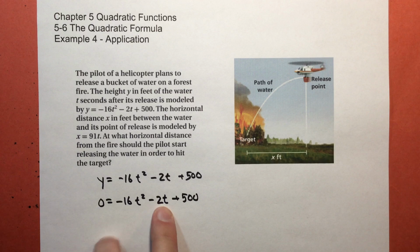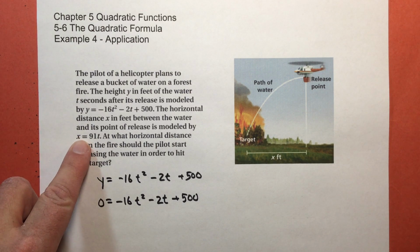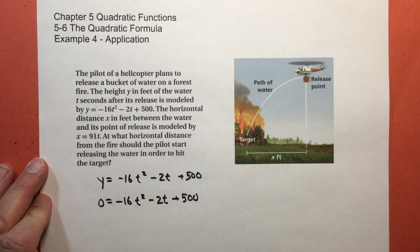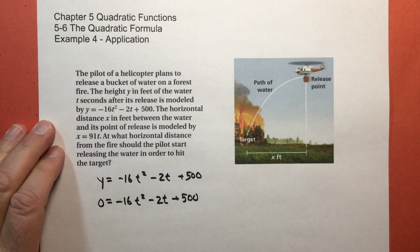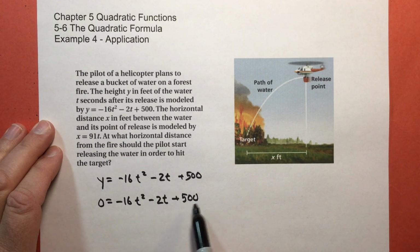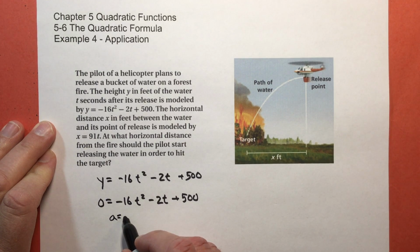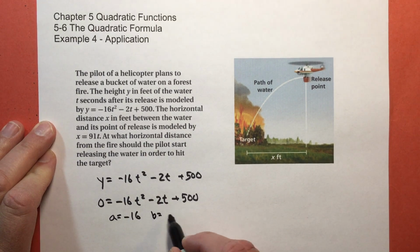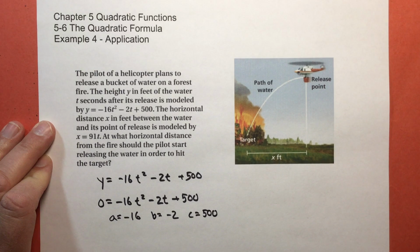After we find the time for it to hit the ground, then I'm going to figure out how far away the helicopter has to be from the fire in order to hit the ground at the fire, so the pilot will know when to let go. So first I got to solve this for t. This is a quadratic, and these numbers are going to be a little difficult. My a is negative 16, my b is negative 2, and my c is 500. Yikes. But we're going to do the same thing that we did for all the other problems, right?